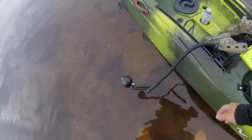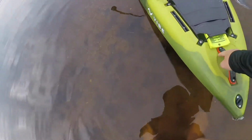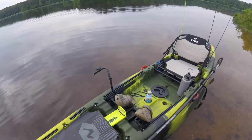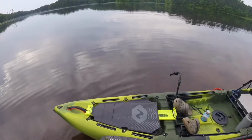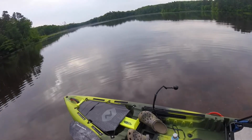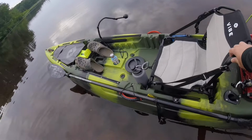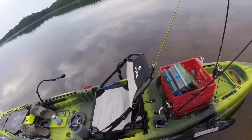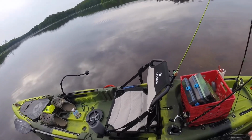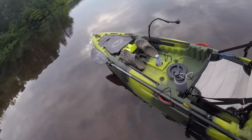I'm a pretty big dude. I'm 6'3", about 290, so that's a lot of weight in a kayak like this. This is the Vibe Yellowfin 120. It's 12 feet long. So far it's a pretty good kayak. It's got the fishing pole holders in it, all that good stuff. So it's pretty good out here so far.